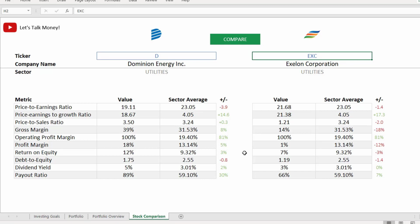Now Dominion has a higher debt to equity ratio than Exelon, but it's still well below the sector, and a 5% dividend yield is excellent. I'd be a little worried about that payout ratio at 89%. So the company is paying out 89% of earnings to cover the dividend versus just 66% for Exelon. Now that might mean dividend growth for Dominion might not be as high in the near term, but it's already at 5%, so that's fine by me.